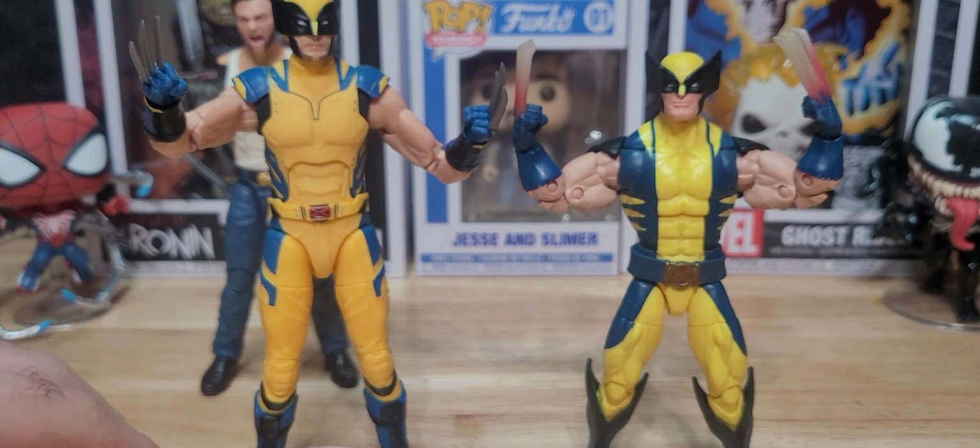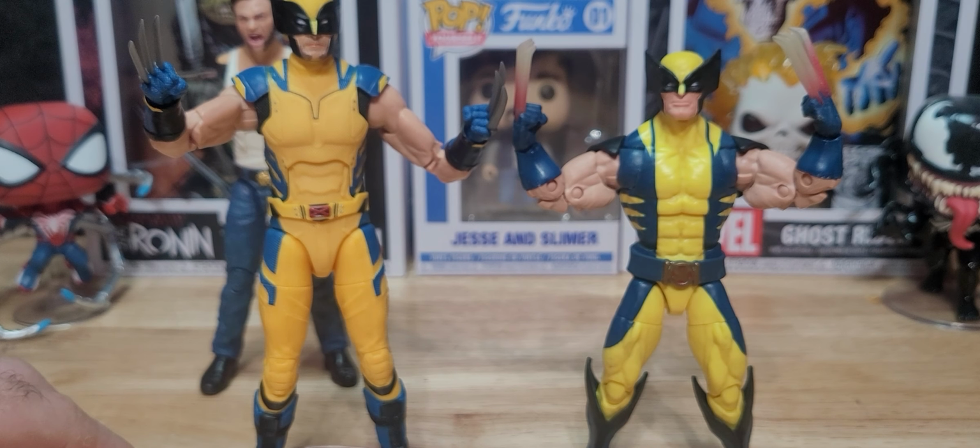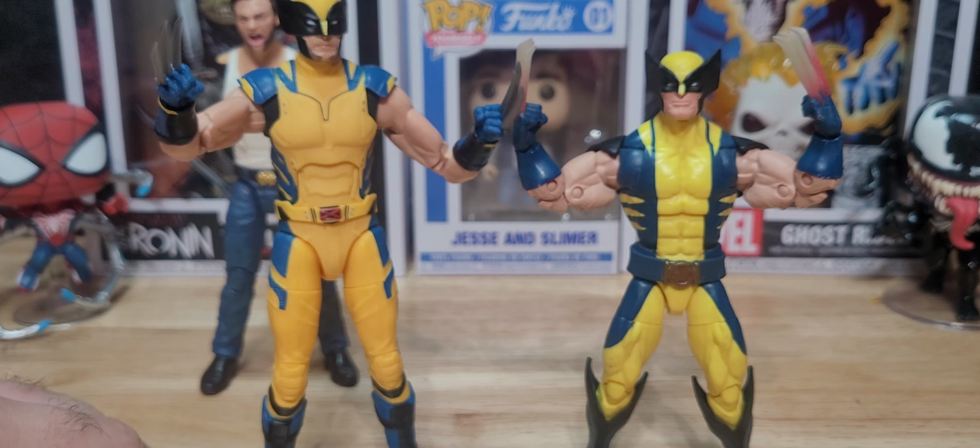So yes, the shoulder pads look a little off-putting. That's why I'm going to redo it at some point anyway. But as a first trial run, I think this actually worked really well.